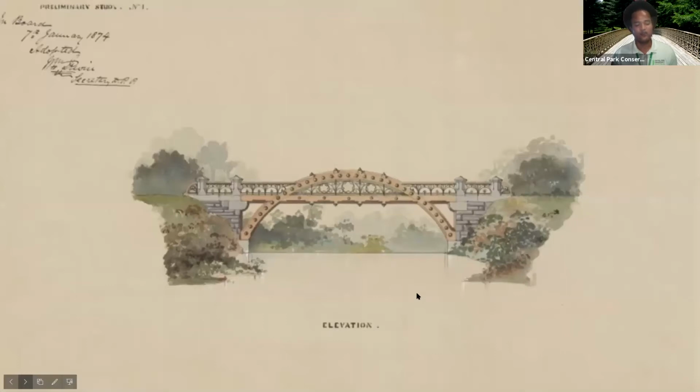This is the original design for Gapstow Bridge, built in 1874 by Calvert Vaux and Jacob Wrey Mould. Central Park was officially completed in 1873, and Gapstow Bridge was built in 1874 as part of a response to address traffic complaints due to the wild popularity of the park's attractions nearby. Other bridges built at this time include Outset and Enscope arches nearby, only one of which remains.